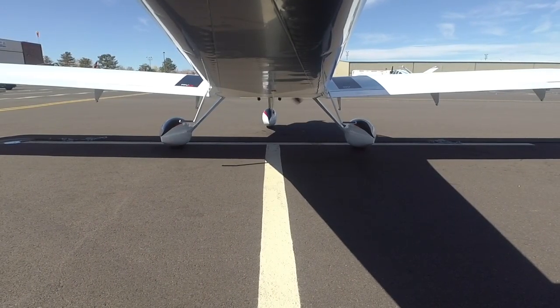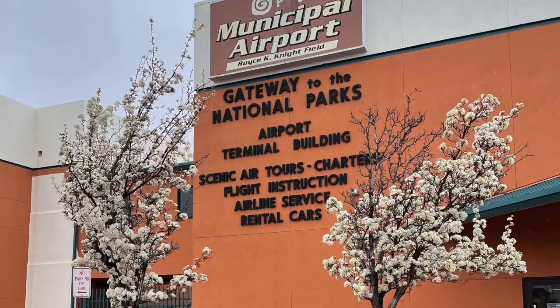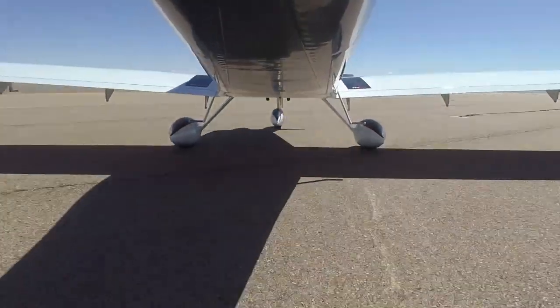Now my adventure today starts at the Page Municipal Airport. It's a great little airport, no control tower, but lots of tourists and lots of scenery in the area.